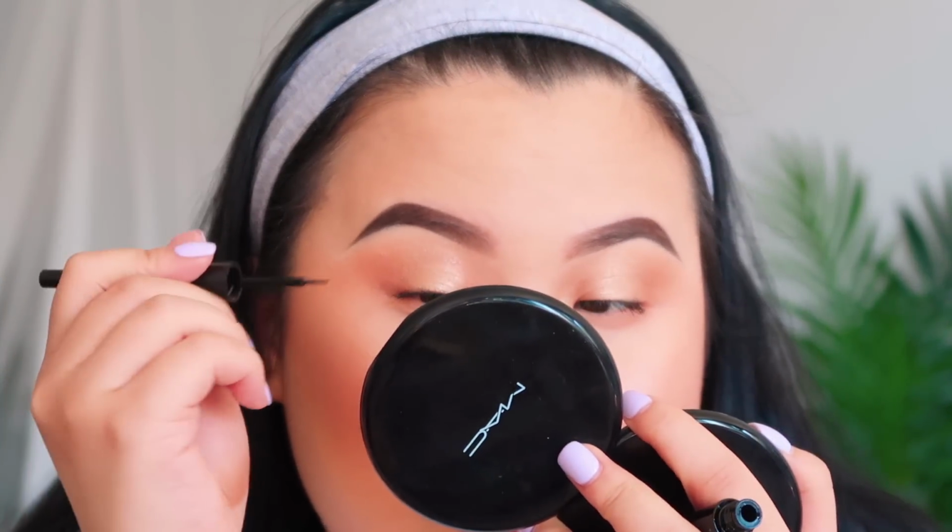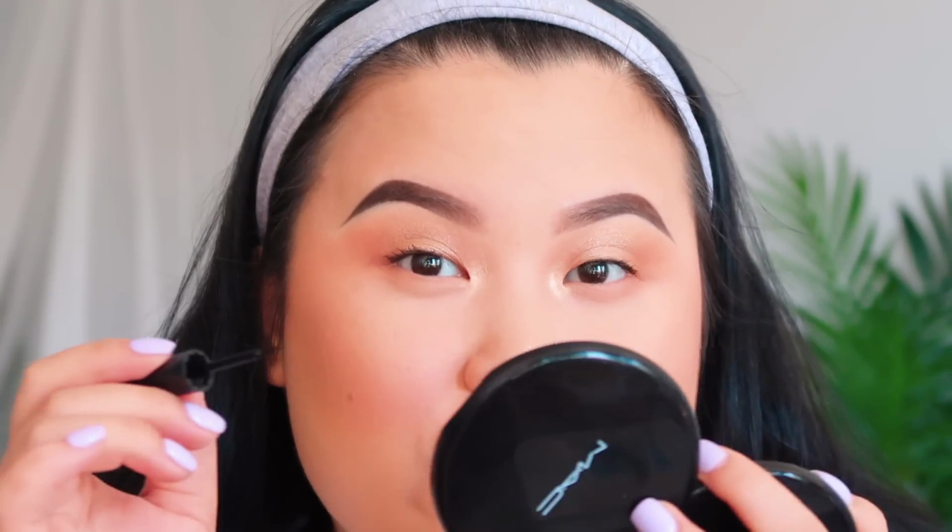I'm gonna do a really thin black line on my upper lash line just to make the lashes a little bit easier to apply, because the bands on these lashes look kind of thick.